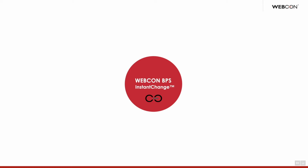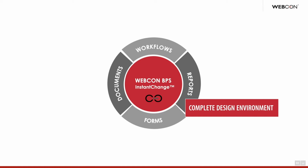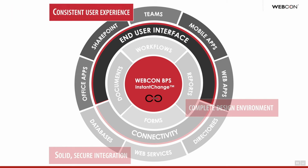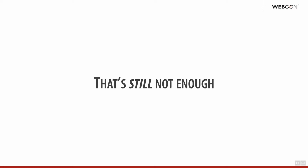Even if we look at the way we often diagram out the way WEBCON BPS works, where we have a central core engine that has a complete design environment for different application elements, and then a framework for connecting to a lot of content and facilities living in other places, and also bringing in an end-user interface that provides a consistent experience in a lot of different places. Doesn't matter. Even this, as much as I like it, this is still not enough. This doesn't tell you what belongs in a solution.